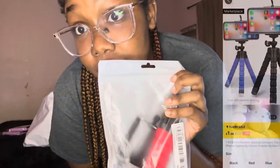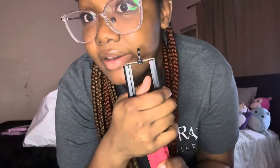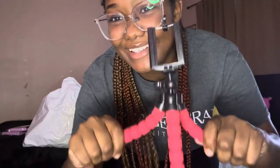Next thing, okay, so I got this little holder for like my phone when I'm doing YouTube and stuff. Let's see what it's like. Yeah, I like this. It bends and everything. Yeah. All right, let's try it on my phone. Okay. So it's very valid. I'm loving it. Alright. So yeah, let's get into the next thing.